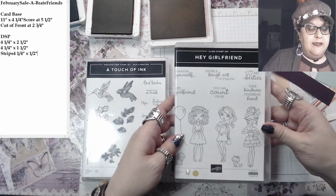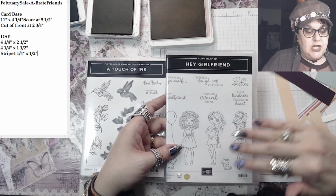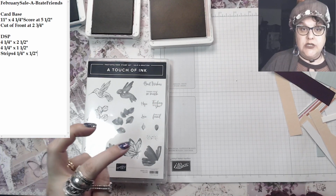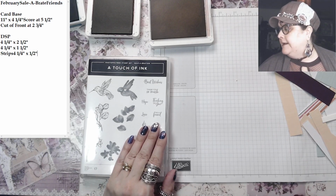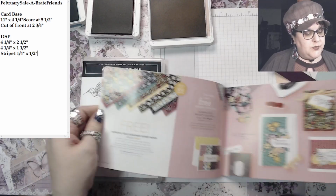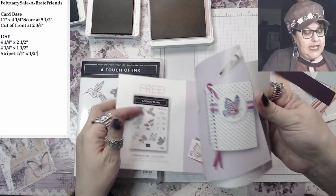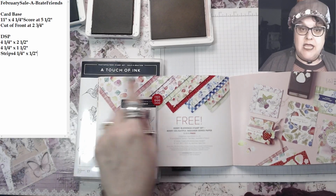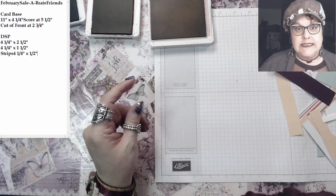So also in the mini catalog is the Hey Girlfriend. And this is going to be our theme for the entire month, so you'll get used to seeing these cutie girls. Then we're going to concentrate on 2 celebration sets. We're going to do the Touch of Ink, and I will show you we are going to be bringing out these pieces too. We're going to concentrate a little bit on this paper called Flower and Field, and we're going to have a really fun look at this Berry Blessing stamp set and paper. We've got a lot of fun things coming up this month. I'm super excited to share with you.